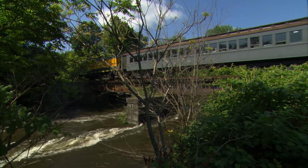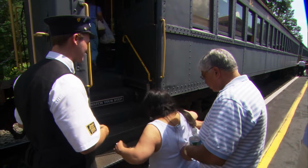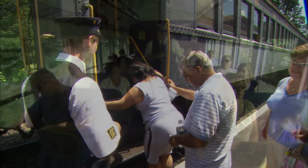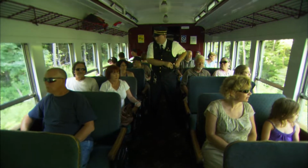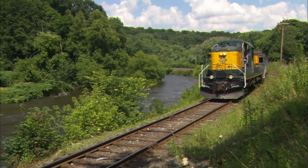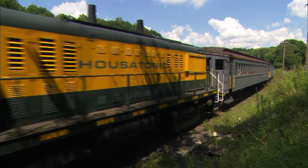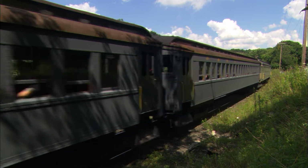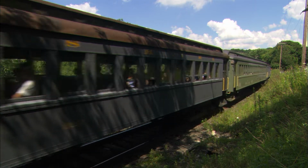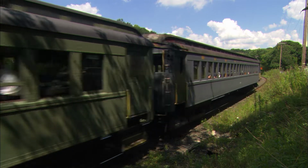All aboard! The passenger coaches that we use are actually Pullman built back in the 1920s. They were utilized on the Lackawanna Railroad and then the Erie-Lackawanna Railroad, and were actually used as commuter coaches in the New Jersey Transit. They are very original. They have had very little work done to them over the years, and they're very well preserved. They're fairly large capacity. They have 70 seats per coach. They're 70 feet long, and they weigh 54 tons apiece.